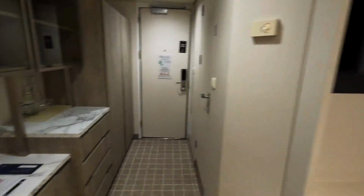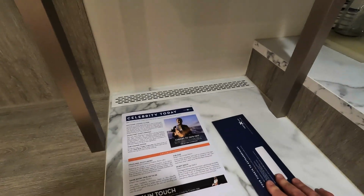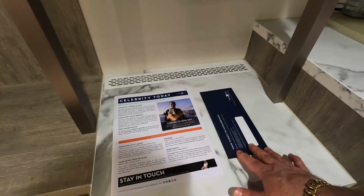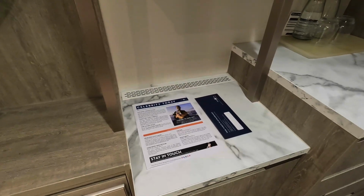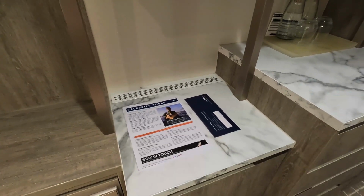Alright, so I verified the TV's working. Next thing I like to do is check to make sure all my excursion tickets are here. I did previously open the envelope and make sure my excursion tickets are present, so everything's tickety-boo there.